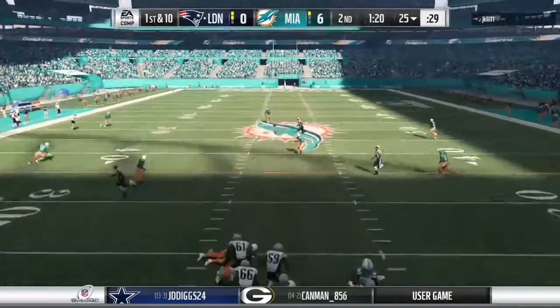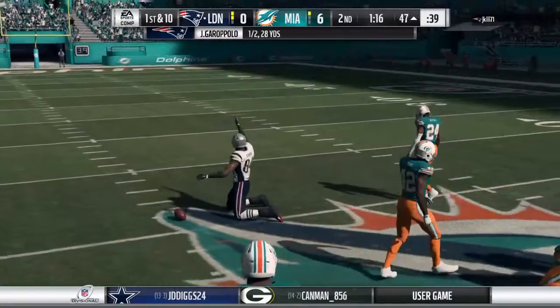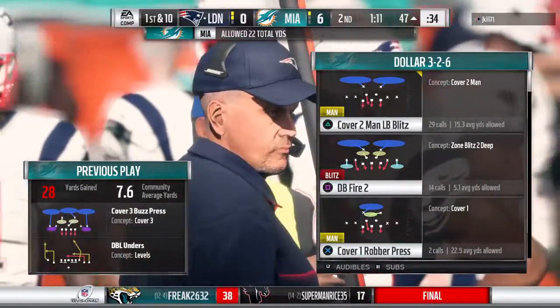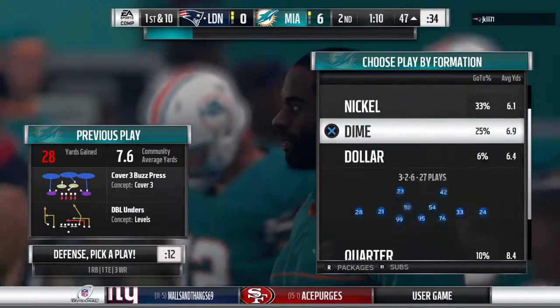Looking to throw, Garoppolo. That's caught by the big tight end, O.J. Howard. And he'll be taken down, but not before he gets into enemy territory. A really good pickup of 28 yards.